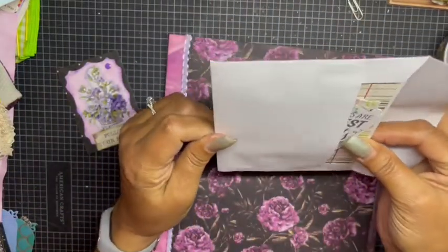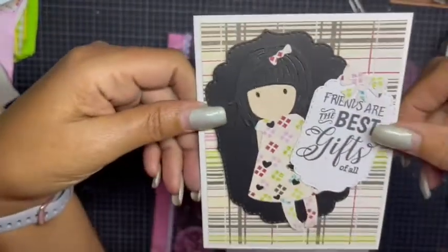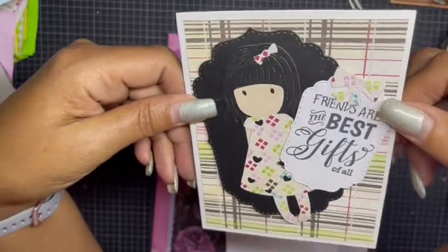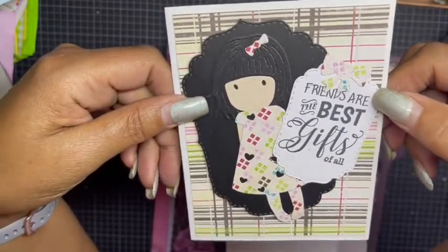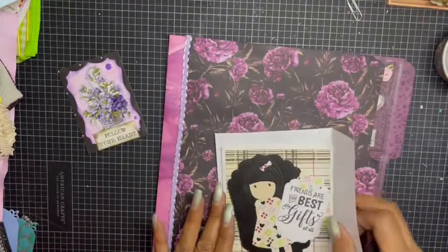This is the card that I will be sending her, and I put a little note inside. And I love these little girls. I think they're absolutely pretty and precious. And it says, friends are the best gifts of all. So that will be her card.